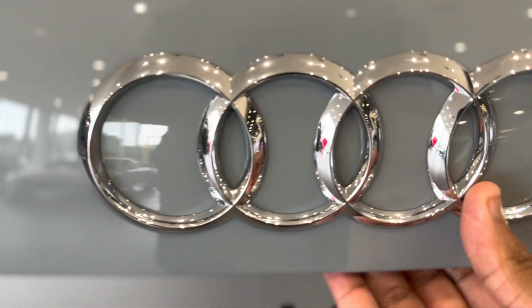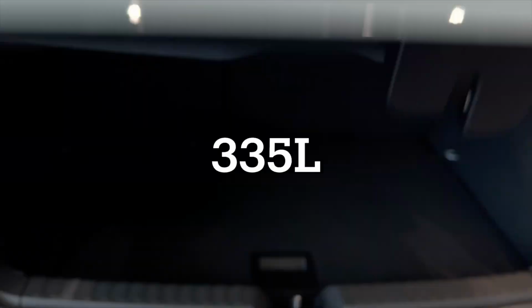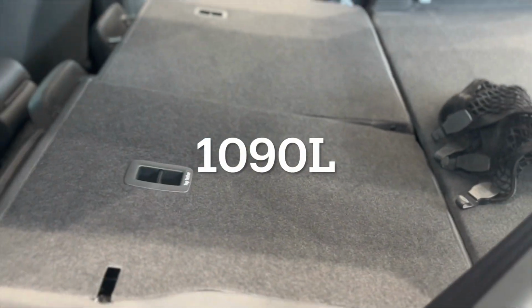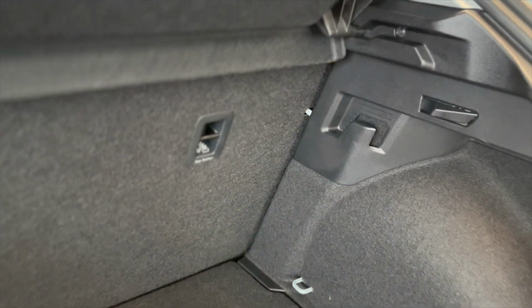The boot space of this car is more than adequate for a young single person. You have 335 liters of boot space, and when you fold your rear seats, you get 1090 liters of boot space. It's also practical. It has a flat surface and a couple of tie-down points to hang your groceries. You also have a false floor for your space saver spare wheel.